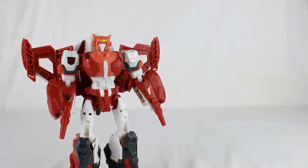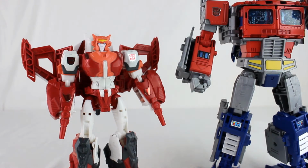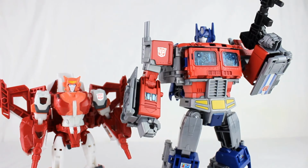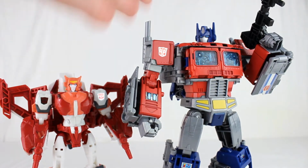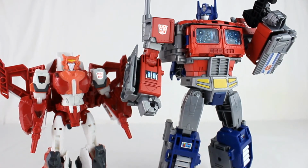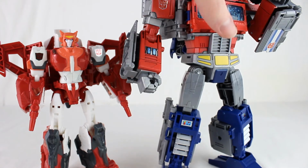Although, in fact, here she is with the Elita class Optimus. I kind of put them together. But yeah, here's the Elita class Optimus. You can see a bit of a size difference, but it's all right. I don't think it's too bad. You could also put her with Classics Optimus or Combiner Wars Optimus if you want. Can't believe I almost forgot to do that.